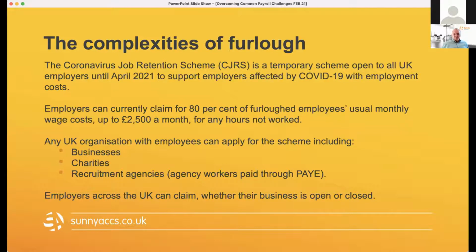The furlough scheme undoubtedly has been a massive success, supporting around 10 million workers in the UK during the last year. Employers can currently use the HMRC dedicated portal to claim for 80% of furloughed employees' usual monthly wage cost, and that's capped at £2,500 a month for any hours not worked. However, they must pay for the associated employer national insurance contributions and minimum automatic enrolment employer pension contributions on that wage, as well, of course, as any wages for hours that are worked.